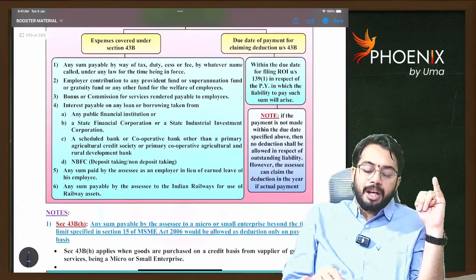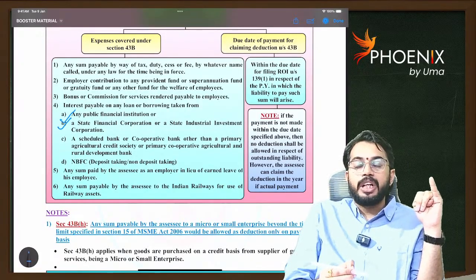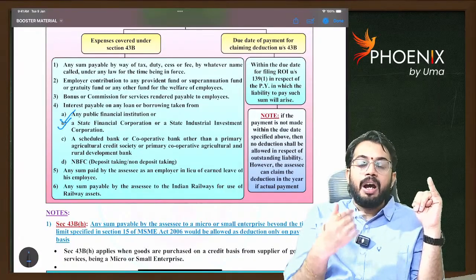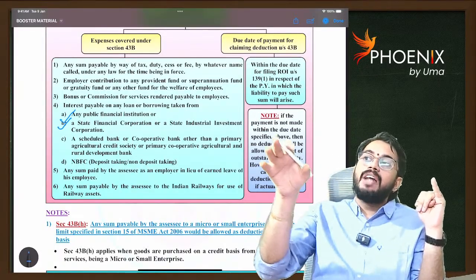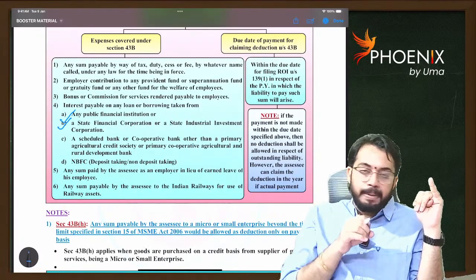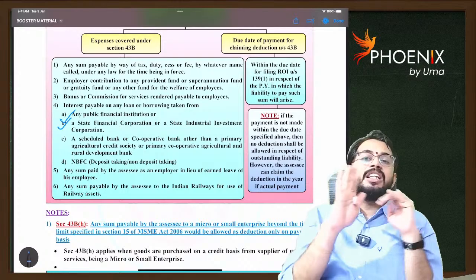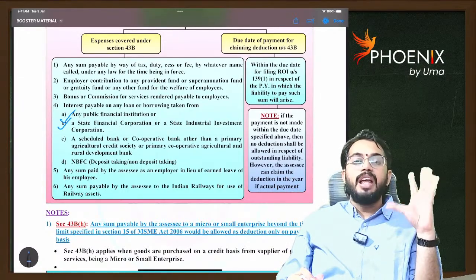Similarly, if you take loan from any public financial institution, state financial corporation, industrial investment corporation, scheduled bank, cooperative bank, NBFC, then whatever the loan that is taken from these is there, on that loan you are required to pay interest. That interest is allowed as deduction as per section 43B. So there are 6 payments.